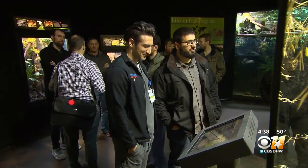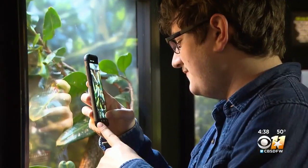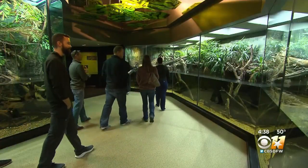Dr. Todd Phillips is the chief of medical toxicology at JPS. The goal is to make sure that the patients are treated quickly, safely, and effectively. He says many times younger emergency room doctors don't have experience with these kinds of cases. So gathering here with other venom experts and working with the zoo is a great way to get them acquainted.